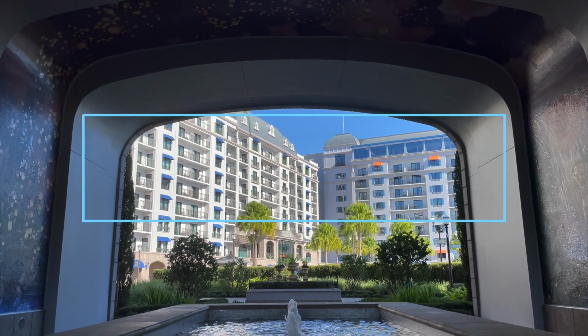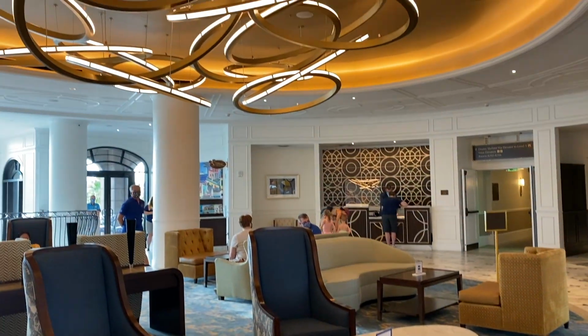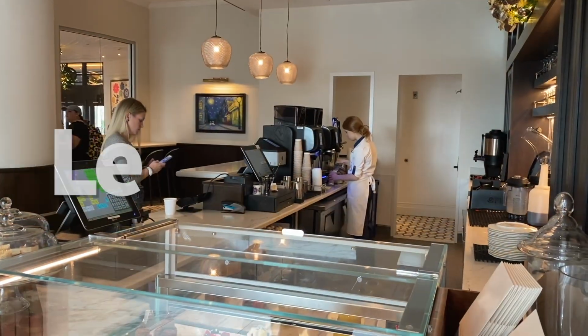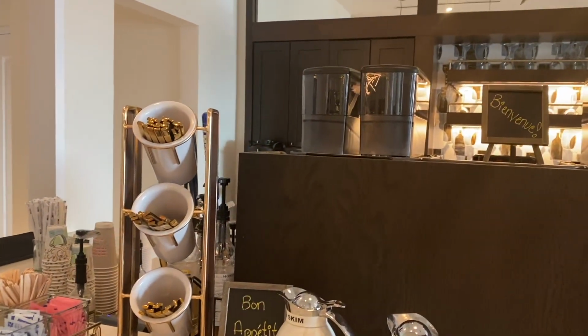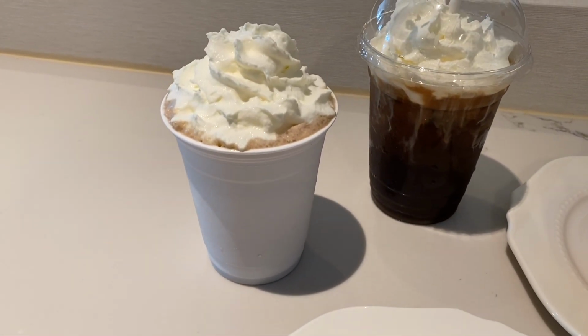Headed to Disney's Riviera Resort next, and starting at Le Petit Cafe. Disney's Riviera has good vibes all around. Sure, the rooms might be cramped and pricey, but you can also find affordable-ish eats and drinks here like Le Petit Cafe. This one is like stepping into your own little corner of Paris for a bit. You can grab a coffee, cocktail, or seasonal dessert here. And don't forget they have a great almond cold brew with honey almond whipped cream and lavender iced tea lemonade.